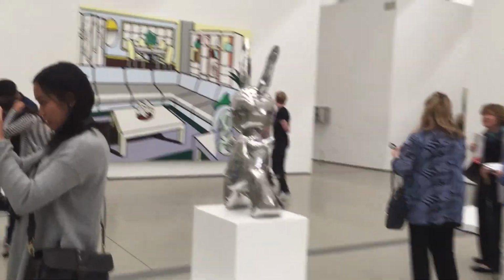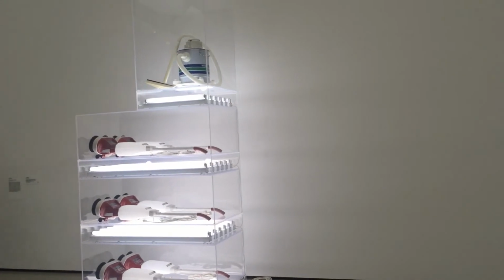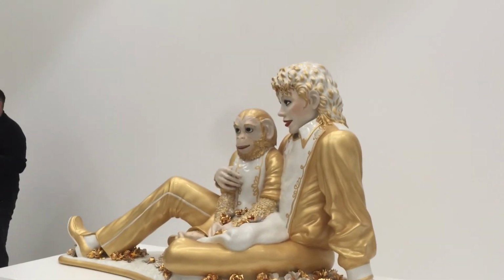You have a rabbit here from different directions. You even have a Hoover display of vacuums. Of course, a train, a choo-choo train, but a large one. See, the thing is that he takes everyday items that one recognizes and then he turns them into works of art. Michael Jackson with his ape bubbles. So this room is great for kids. Right. Remember the name Jeff Koons?